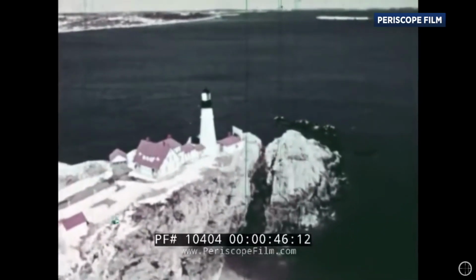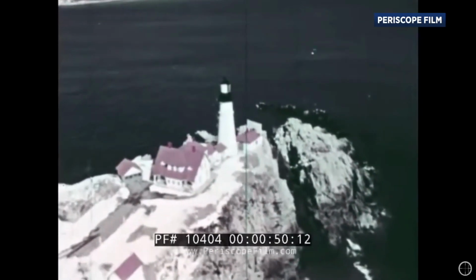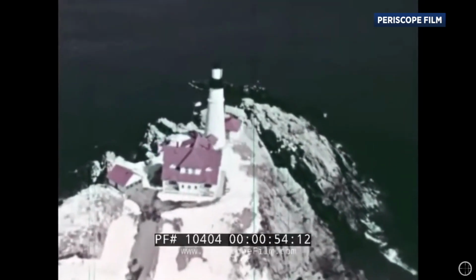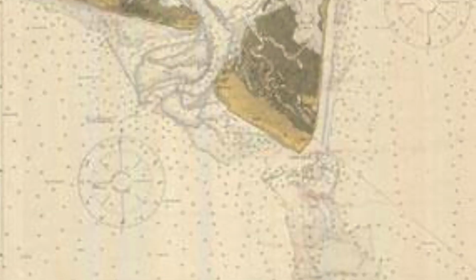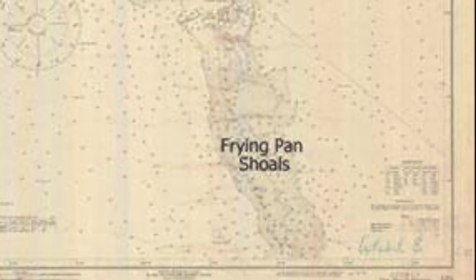The United States Coast Guard operates over 300 light stations. Coast Guard lighthouses were built and manned to protect ship navigators, desperately needed here on Frying Pan Shoals, part of the graveyard of the Atlantic, an unusual area of water far out to sea in the shape of a frying pan, and in some places less than 10 feet deep.